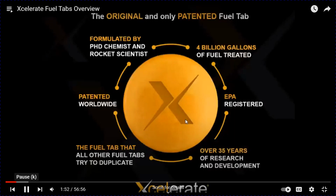Today, obviously, we're far more advanced. You don't need to be a rocket scientist to create a product like this, but fortunately, our formulator is one. He is a PhD chemist, and like I said, 35 years of research, 4 billion gallons of gas, or fuel, I should say, because this particular product we'll talk about is good for all hydrocarbon fuels. We're talking gas, diesel, biodiesel, kerosene, home heating oil. Any type of hydrocarbon fuel, this product works with.